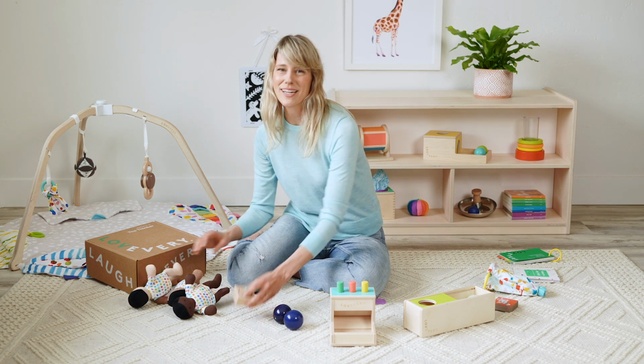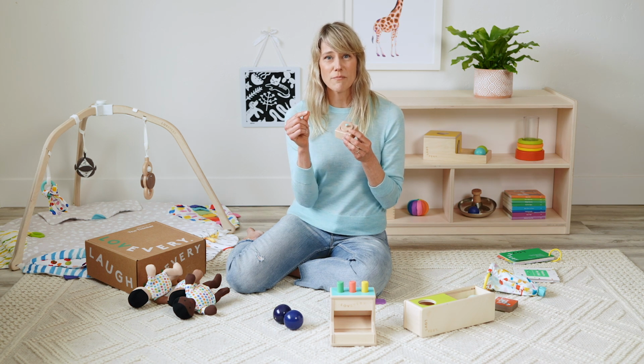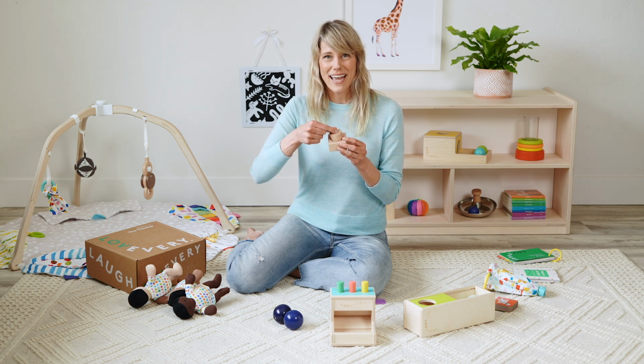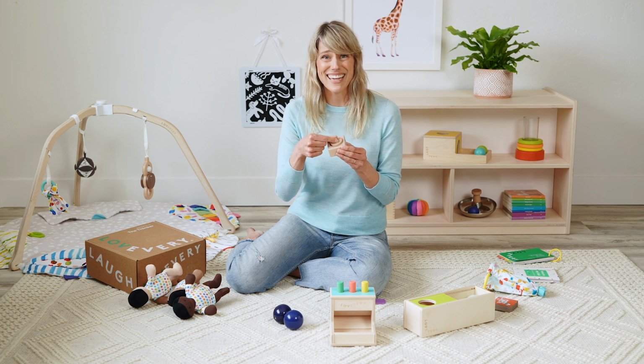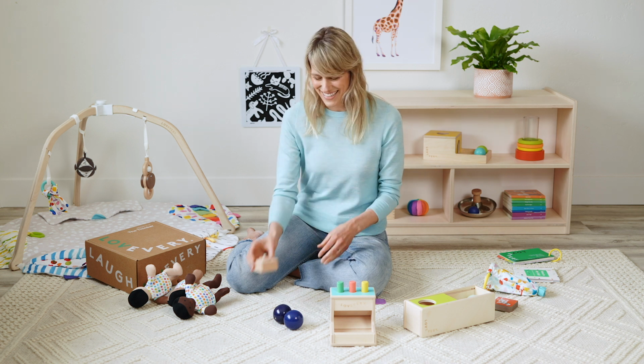We've also included a Montessori Pincer Puzzle, which is really great for that fine motor precision. So their thumb and forefinger coming together in that pincer grasp, grabbing the knob, and then being able to take the cylinder out of the puzzle. So it'll be problem solving to help to figure out how to get that cylinder back into this three-dimensional puzzle. And it's again, always working that pincer grasp. This is a Montessori classic.